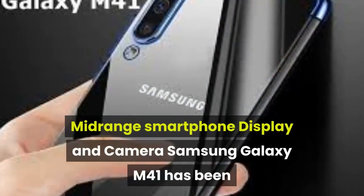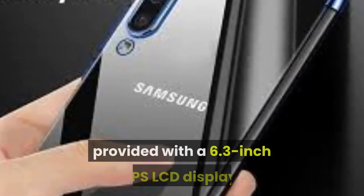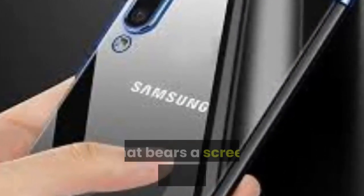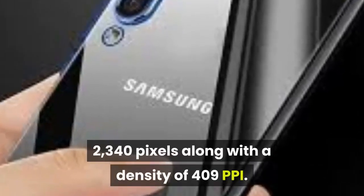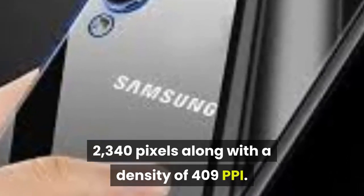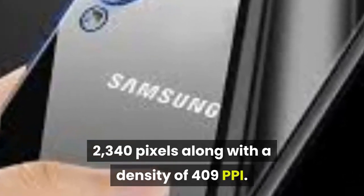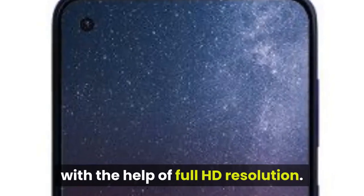Mid-range smartphone display and camera. Samsung Galaxy M41 has been provided with a 6.3-inch IPS LCD display that bears a screen resolution of 1080 by 2340 pixels along with a density of 409 ppi. It offers a superb viewing experience with the help of Full HD resolution.